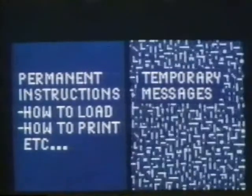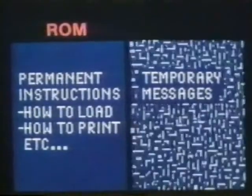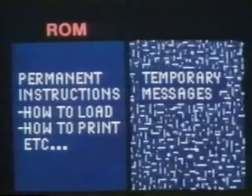These switches are stuck, and they consist of permanent instructions on how to load programs, how to print things on the screen, and so on. The computer can read this left half of its memory, but it can't write on it. It can't change it. It is therefore called read-only memory, or ROM. But the computer can, in a sense, write on the other half of its memory.